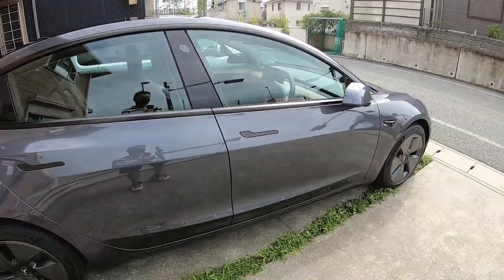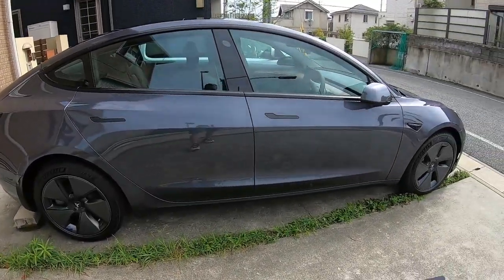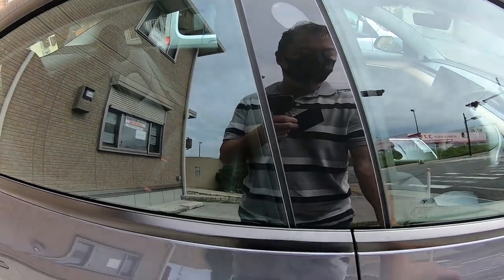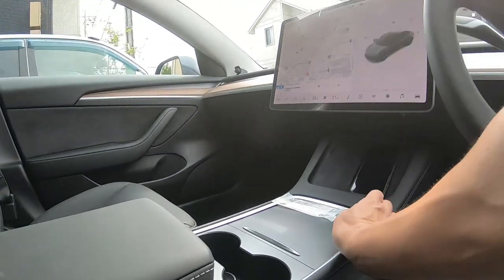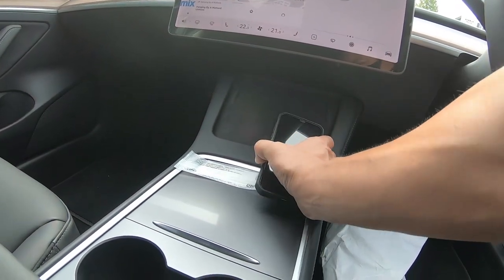You are looking at my brand new Tesla Model 3. It is a beauty. Watch this. This is a charging port. It charges your phone. Fantastic.